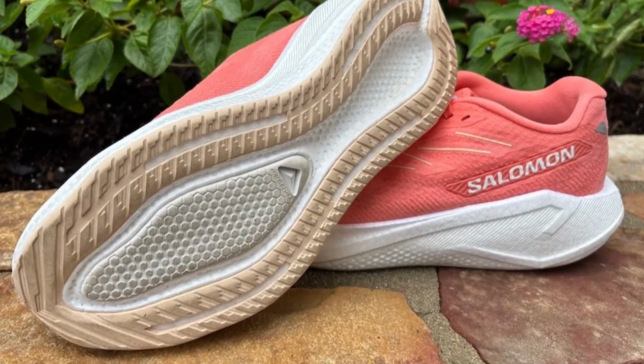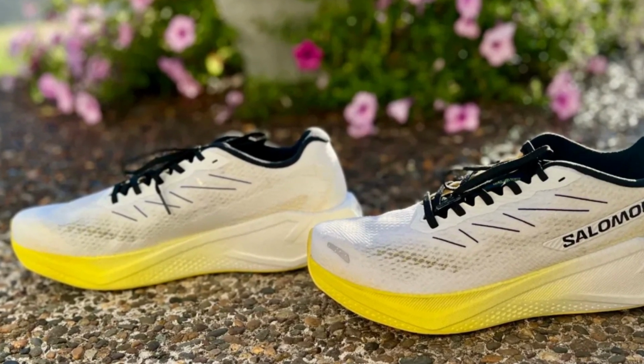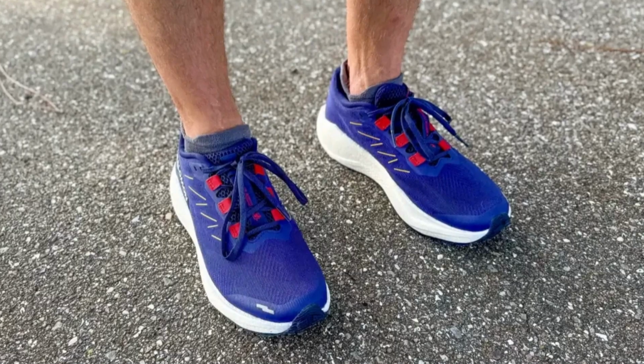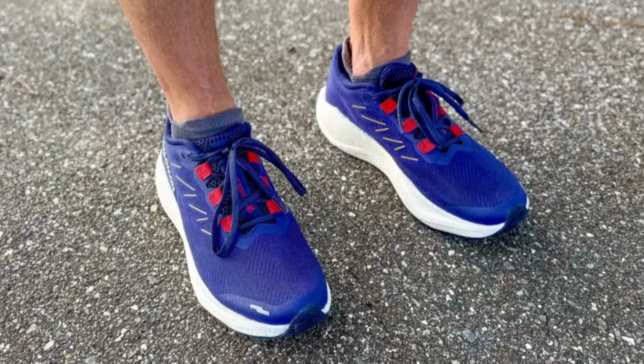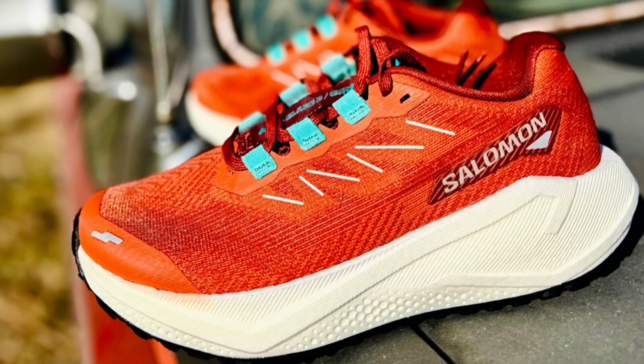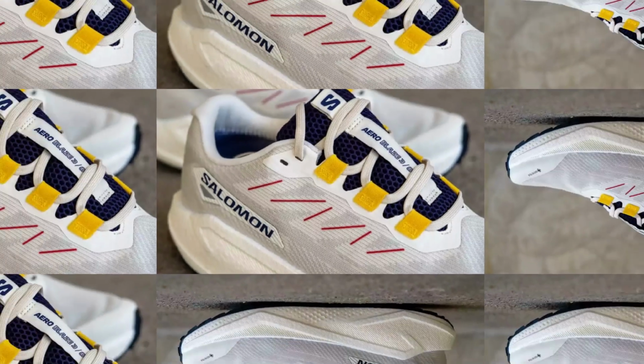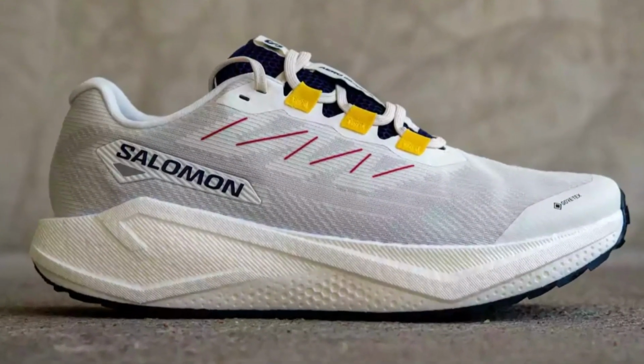At just over 8 ounces for men and just under 7 ounces for women, the Aero Blaze 3 running shoe feels energetic and fast. "It really makes you want to pick up the pace," said one tester. Another noted that the gentle toe rocker rolled his stride forward smoothly and had enough flex to engage his toes and encourage an efficient stride.